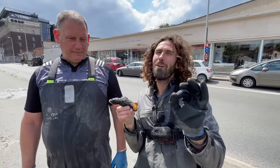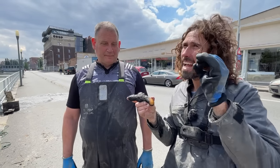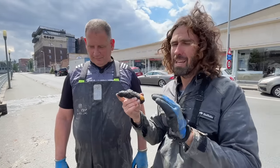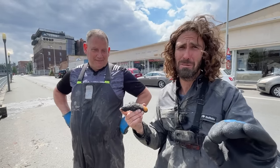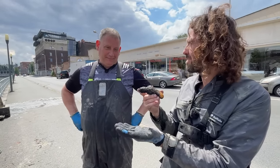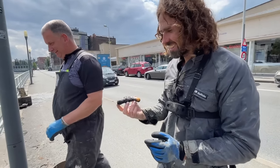I've been waiting all day to get a gun, and just when I didn't think I was gonna get one, I gave up mentally. Well, I didn't, don't tell anyone, but I thought I was not gonna get a gun today. I was stoked with the sea find, but now I've got this little guy out of all the guns to find. I'm in love with this one. Oh, that is so cool.